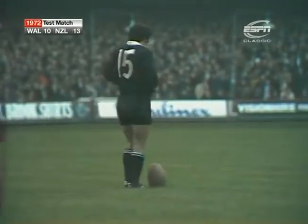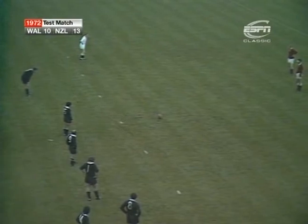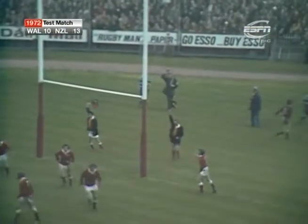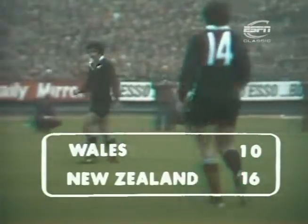This kick could restore their confidence, restore their poise. It's fully 45 yards, including the angle. Joe Karam then. It's a good one. 12 points to his credit, Joe Karam, in this match. And New Zealand go ahead by 16 points to 10.